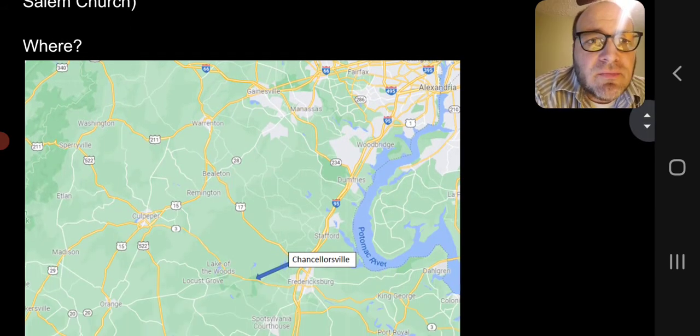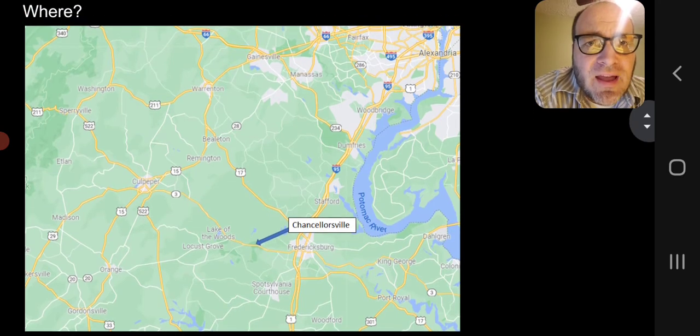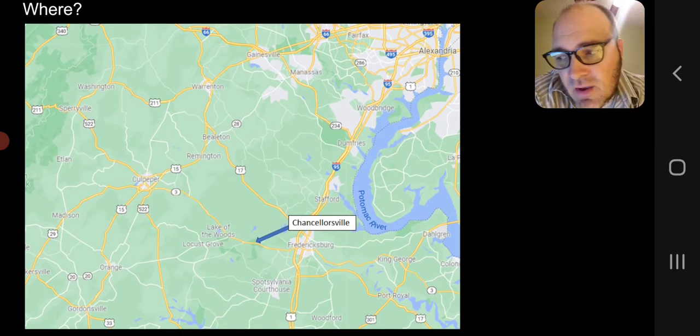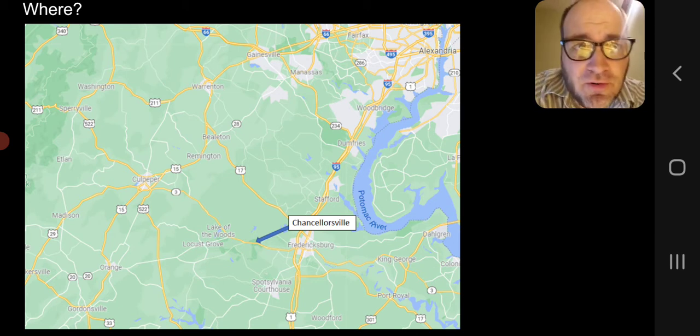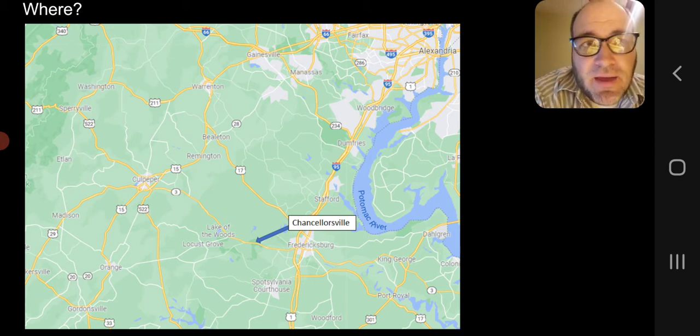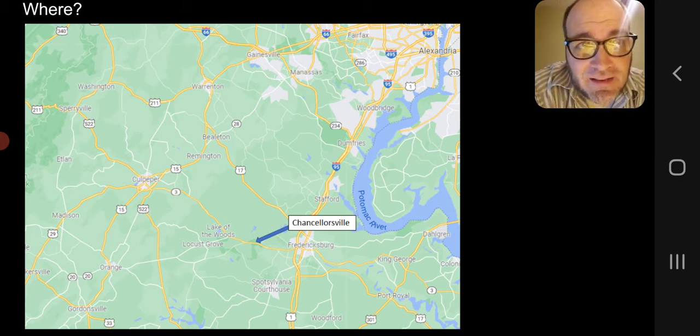So where does this occur? Because most people don't have a good idea of where Chancellorsville is. Partially because Chancellorsville sounds like this big town, like Fredericksburg or something, but it's really just one house in which the Chancellor family lived. The house burned down as a result of the battle, and now the ruins are there, but it's really just a foundation. It's kind of cool. We might be able to go and see it and look at it. But you can see it there.